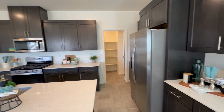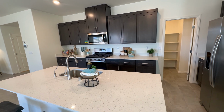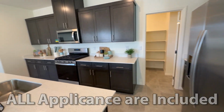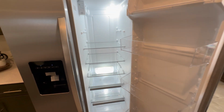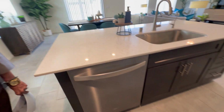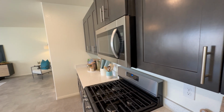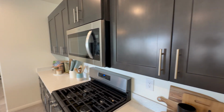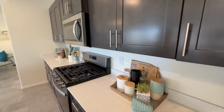And one thing about this house is all the appliances are included. The refrigerator, the stovetop. This is a nice refrigerator. When you're ready to move in, you don't have to buy any appliances. The dishwasher is also included right here. The stove, the microwave. I know it comes with a brown cabinet, but you can always change the color of your cabinet.